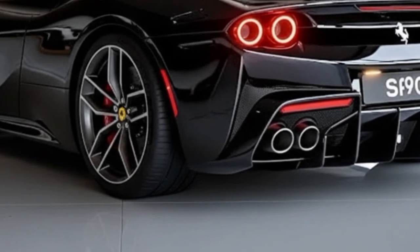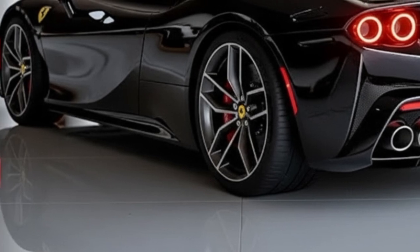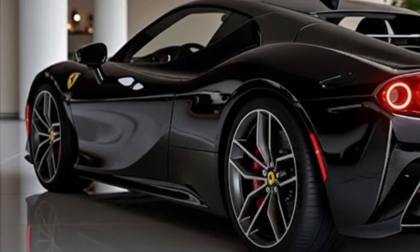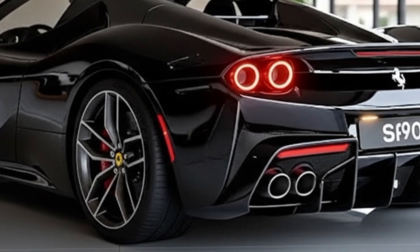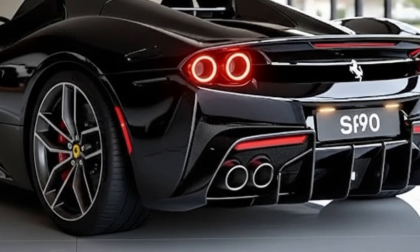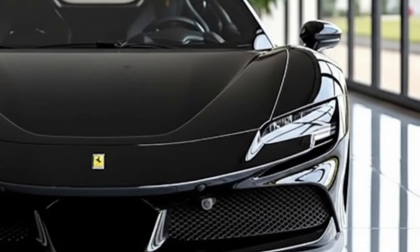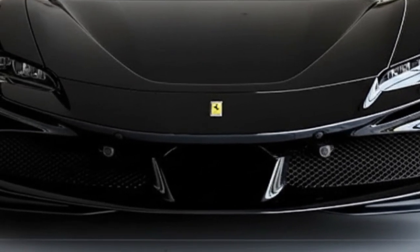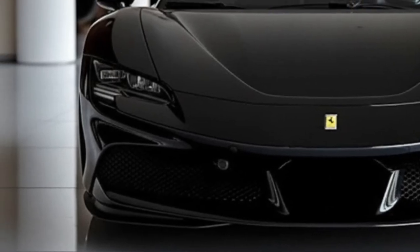But what makes the 2026 Ferrari SF90 truly special isn't just its looks, it's the hybrid powertrain that has now reached a new level of engineering. Ferrari kept the heart of the beast, the 4.0-liter twin-turbo V8, but tuned it for even more output and quicker throttle response. Combined with upgraded electric motors, the new hybrid system now produces an estimated 1,050 horsepower. Yes, you heard that right. Over 1,050 horses working together to launch you toward the horizon.